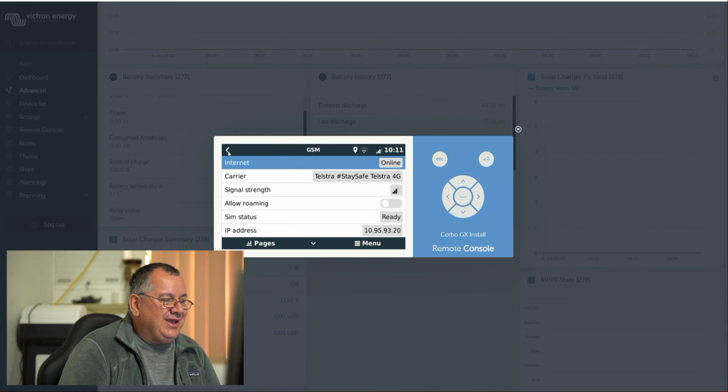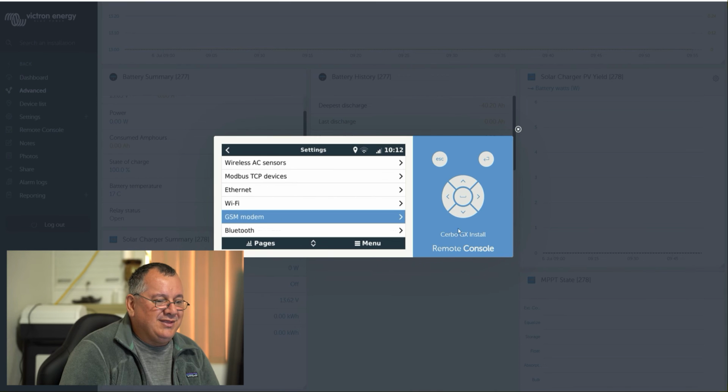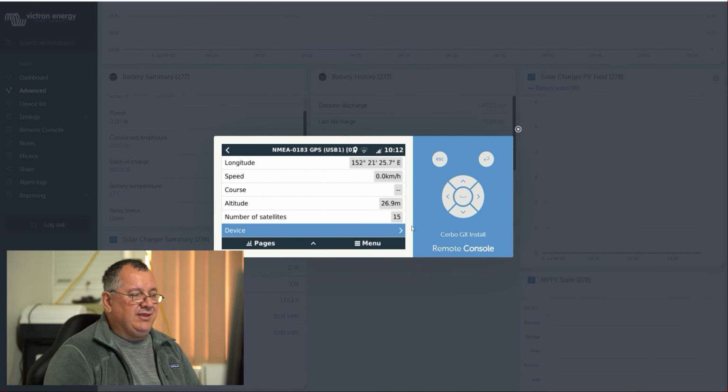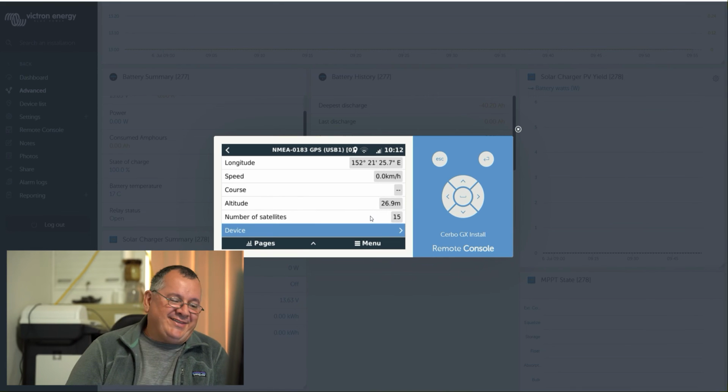So let's go back, and one more thing I want to show you is the GPS. There we go. I want you to have a look at this. Number of satellites is picked up as 16. Now I've got that thing located under my rooftop tent.